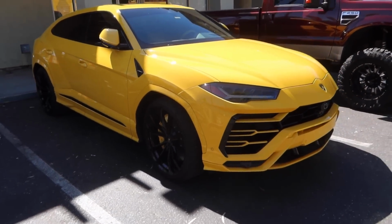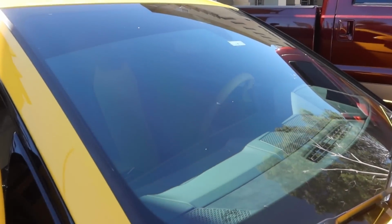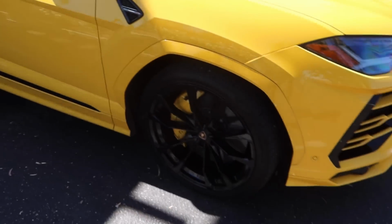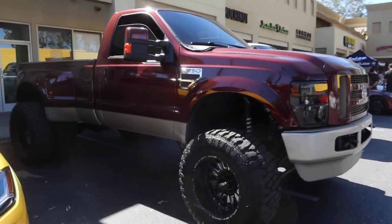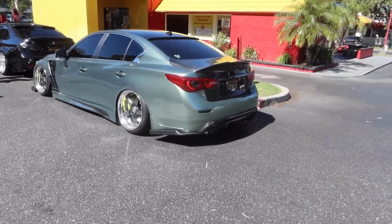Sheesh. These cars are so sick, bro. This one has yellow interior too? No way. That's crazy. That's all yellow, bro. Yellow brakes next to a big ass truck. Damn, bro. This thing is clean.